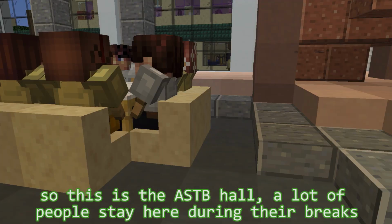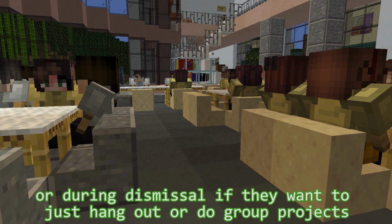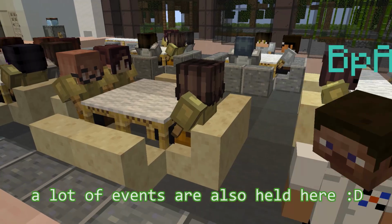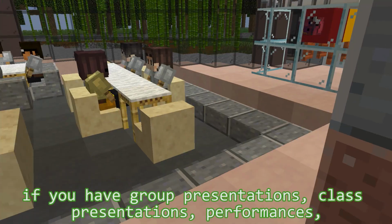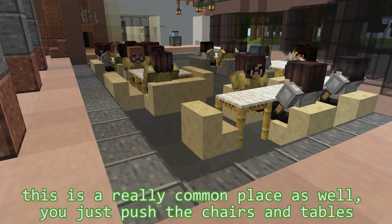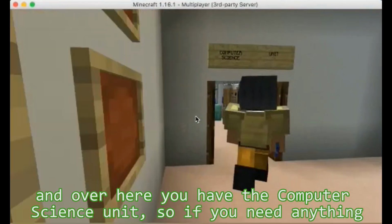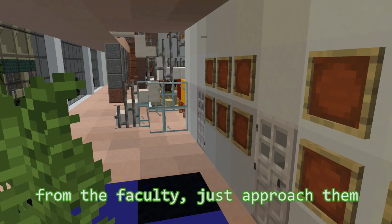So this is the ASTAB hall. A lot of people stay here during their breaks or in dismissal if they want to just hang out, do group projects. A lot of events are also held here, and if you have group presentations or class presentations, performances, this is a really common place as well. You just push the tables and chairs to the side. And over here you have the computer science unit. So if you need anything from the faculty, just approach them.